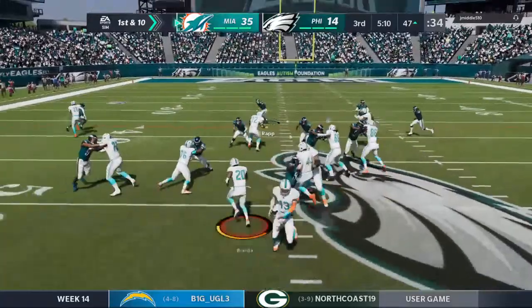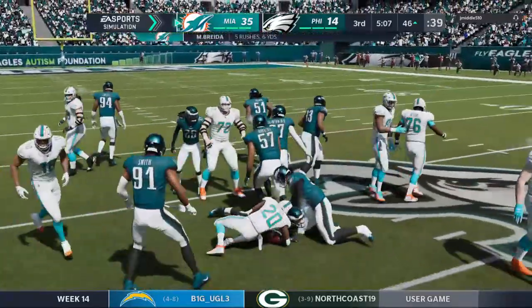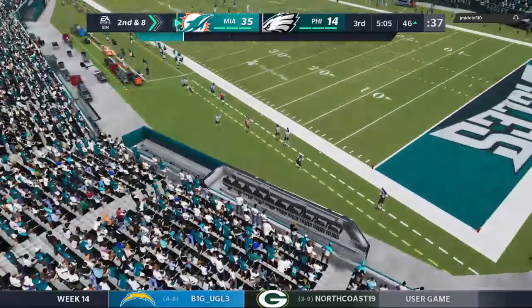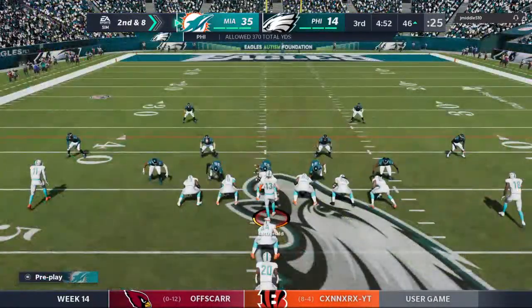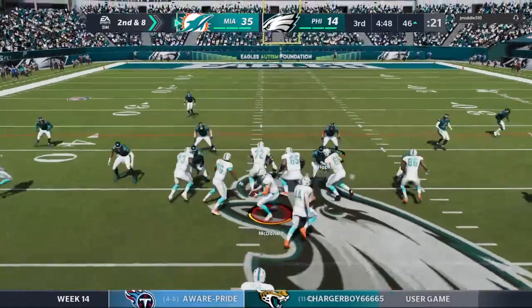Yeah, but how good do you feel if you're that defensive coordinator right now? Because you just know that the head coach looked at him and said, turn him loose, big man. And he'd be able to take a few extra chances playing with this type of a lead, and boy, it paid off. It's 2nd and 8.